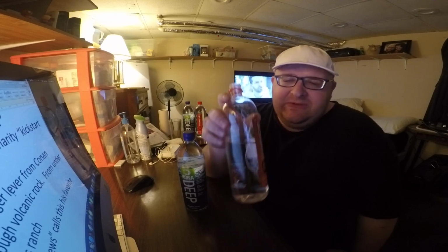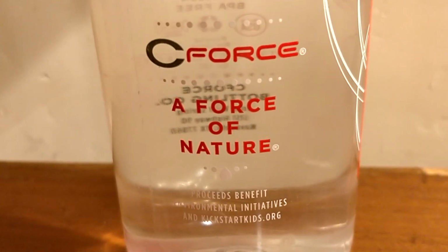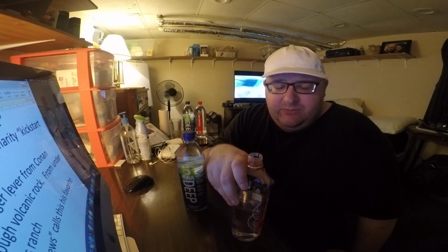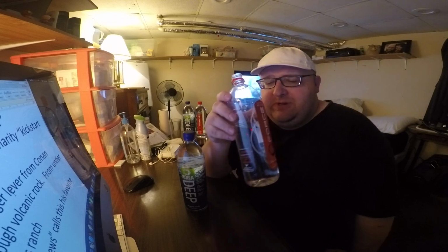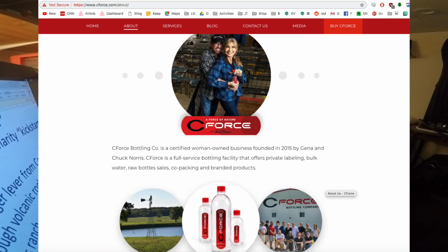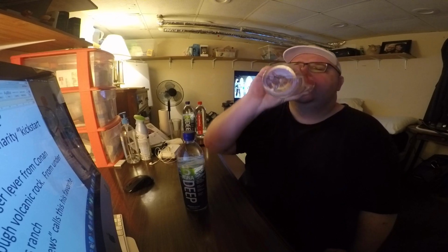And a cool thing about this water is a portion of the proceeds go to charity. Chuck Norris has a charity called Kickstart Youth, and I don't know what percentage goes to that, but some percentage does. This company is woman-owned. It's Chuck Norris's wife, I think, who started this. And it's pretty good water, actually.